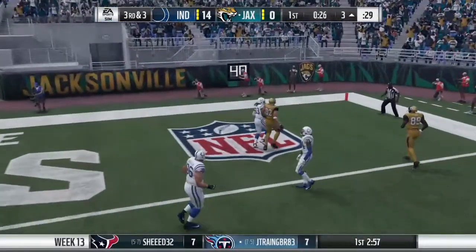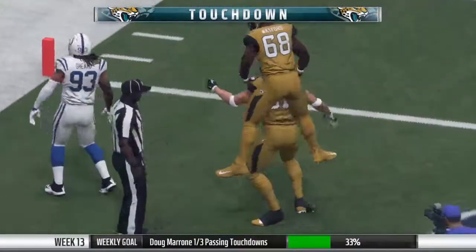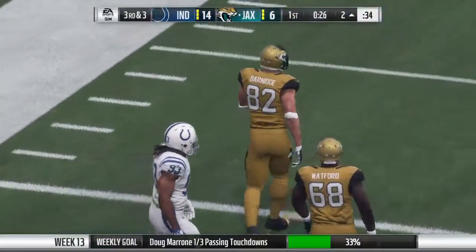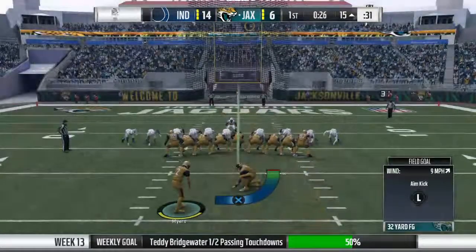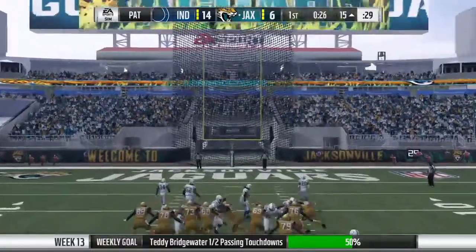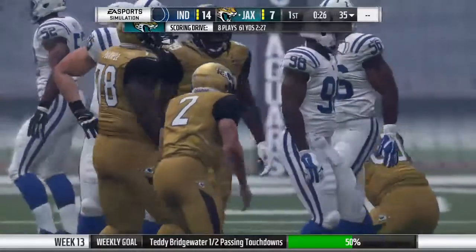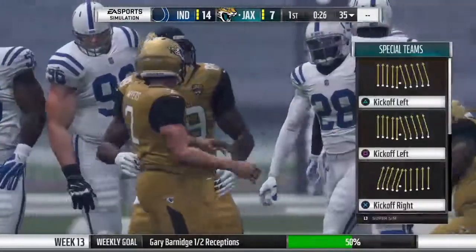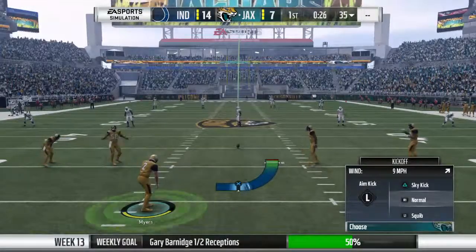To throw is Bridgewater. And that is caught. Touchdown, Jacksonville. Gary Barnidge, his 4th touchdown on the year. And the Jaguars are back within a score. Yeah, he is a reliable target. They like to get him involved. They got him involved there for the score. And they should. He's a very good player. Remember, they can use him in certain positions, so many different spots, and he usually comes through for them.